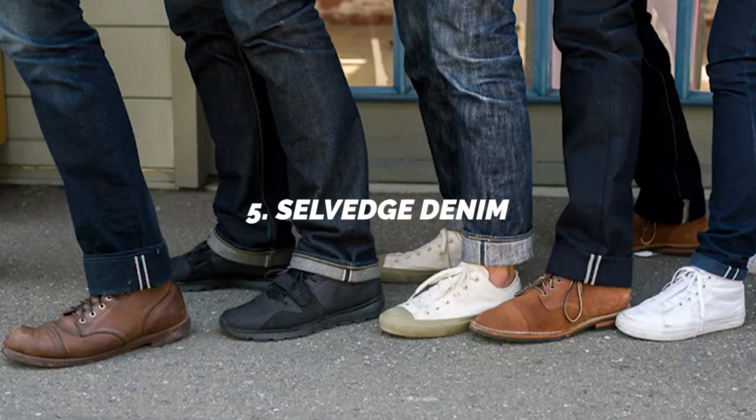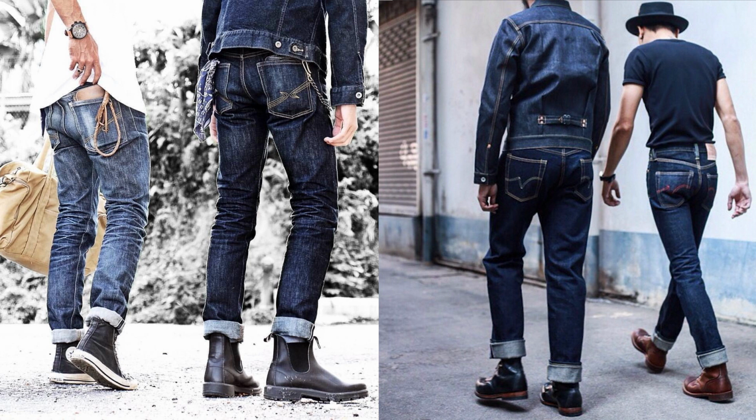And finally, number 5, it's Salvage denim. This is the raw denim. This is for my dudes that are, you're tough, right? You're a badass, right? If you want that aesthetic, this is the denim for you. The main reason for it is because this is the type of pair that you never wash. This is the jean that you'll buy and wear every single day and never wash it.